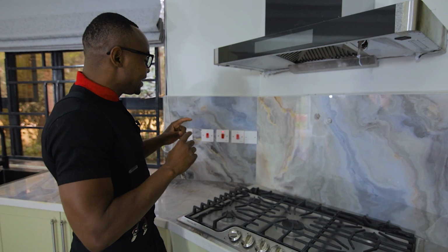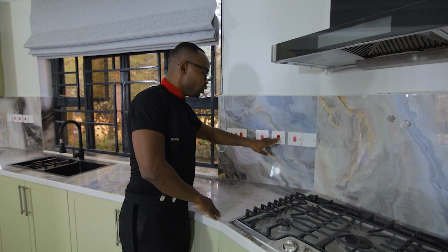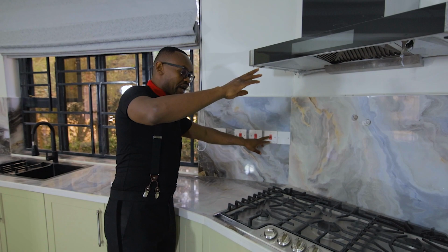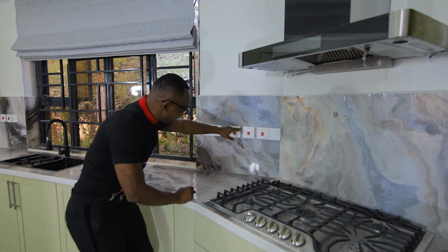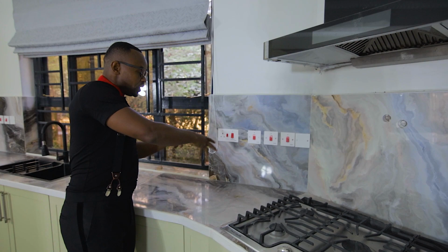So we come in, we rearrange all our switches, all our sockets with intentions or with a purpose. So if you are here, you'll find that this one is serving the hood, another one is serving the oven or the microwave, and all of them have been aligned nicely. And because we now come in probably when the pockets for the sockets or the switches have been provided on the wall, we do away with that.